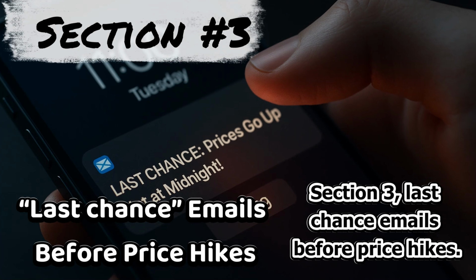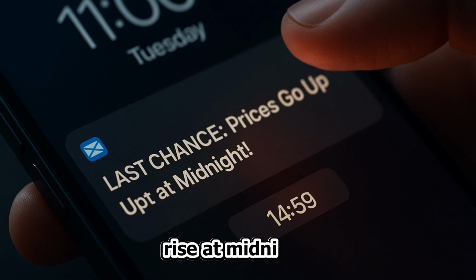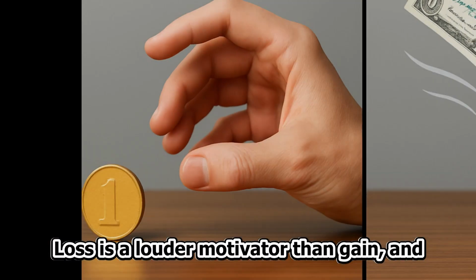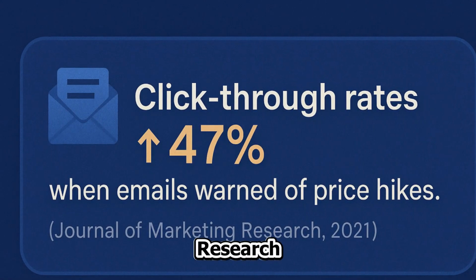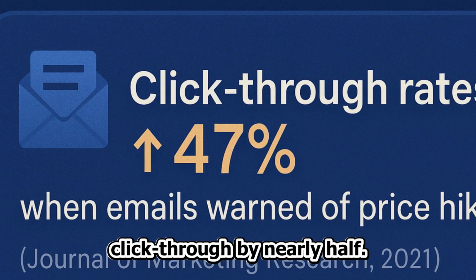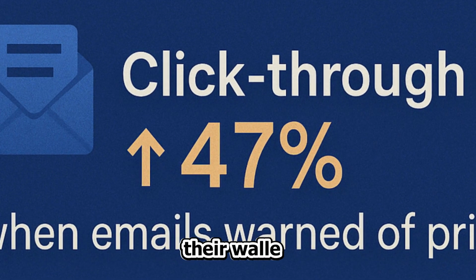Section 3. Last chance emails before price hikes. The subject line screams, "Open now, prices rise at midnight." Your thumb hesitates, then taps. Loss is a louder motivator than gain, and marketers know it. A 2021 study in the Journal of Marketing Research showed that price increase warnings hiked click-through by nearly half. Even people who ignored earlier newsletters suddenly cared when the clock threatened their wallet.